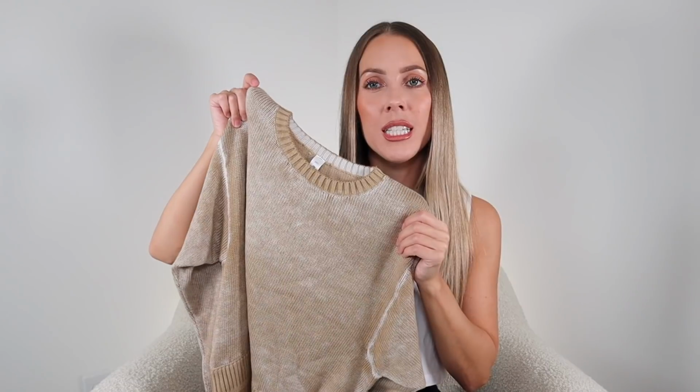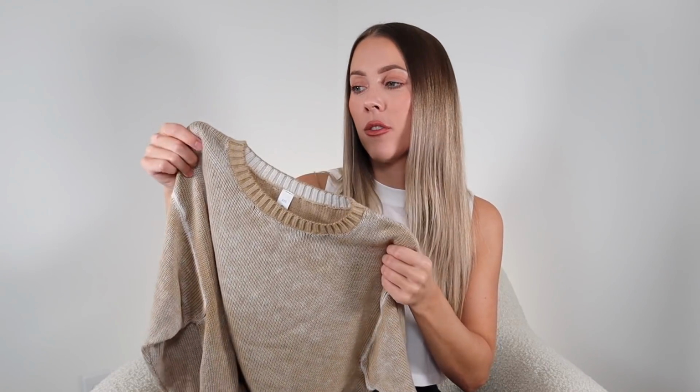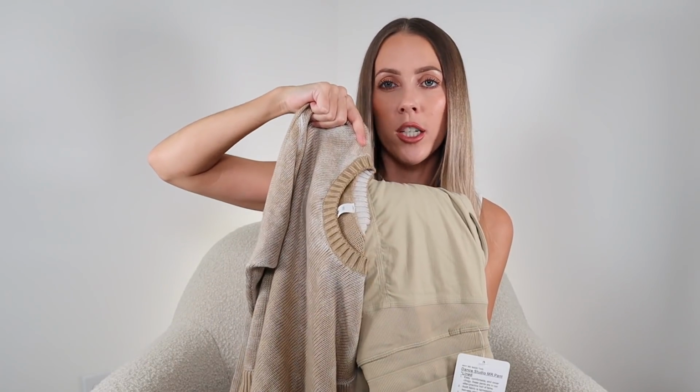I saw this last year. They had it in a few different colors too, but this year I was really excited that they came out with a neutral one. So this is white opal mixed with trench. The trench is a lot deeper of a caramel. It's kind of got some yellow tones to it. For instance, this item that I'm gonna share later is trench. So you can see how much darker this trench color is.